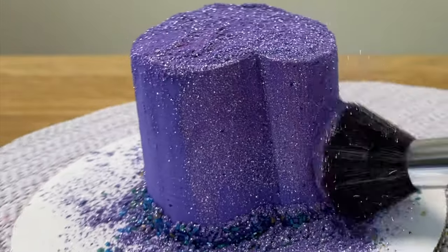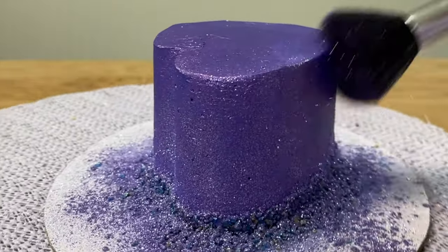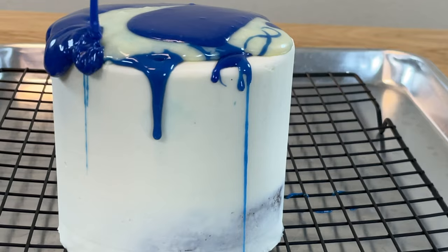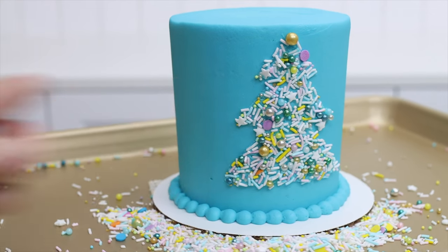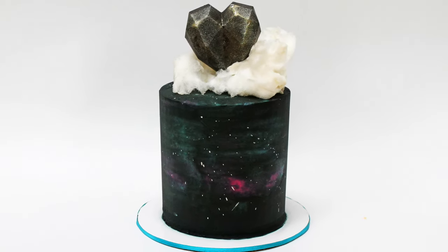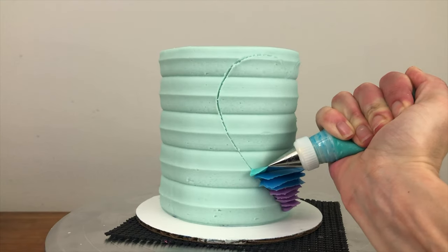So, if you want to start a trend or choose one of the designs or techniques you've seen to put your own spin on, choosing something that falls within one of these 10 categories will increase your chance of creating a popular cake, getting more cake orders, and blowing up on social media.